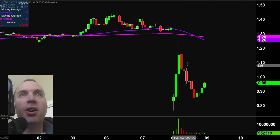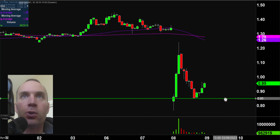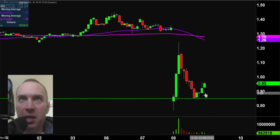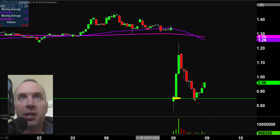Next one here, CTRM, and the same general idea of a potential double bottom is underway. So no, I'm not calling this a reversal by any means, but is it maybe the start of a bigger bounce that could turn into a reversal? Absolutely, with the whole premise of you have a low right there at 85 cents. Then you have this low right here, which found some support for a couple of candles and is now starting to bounce. So it just maps out a very basic question. Is this bounce the start of something bigger?